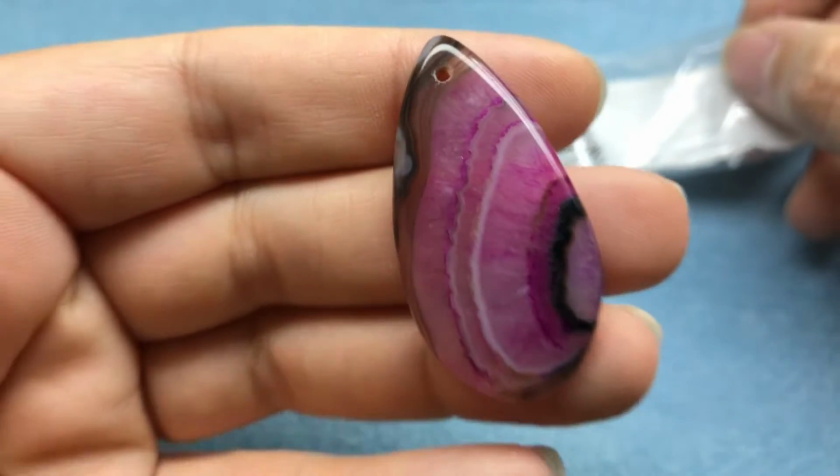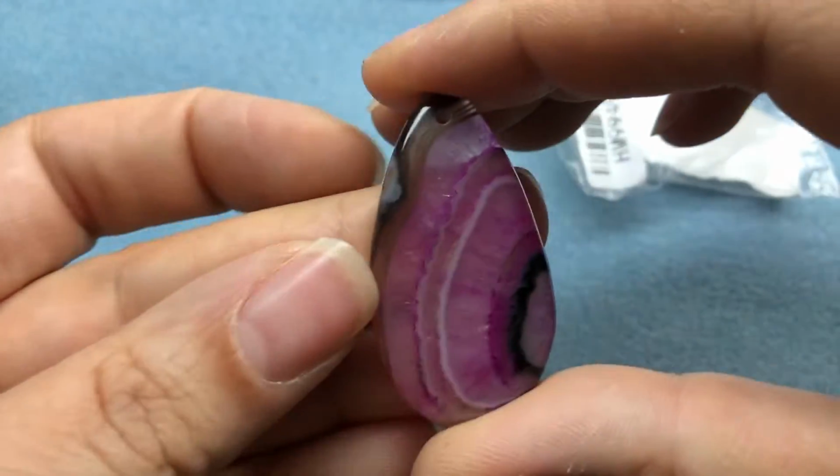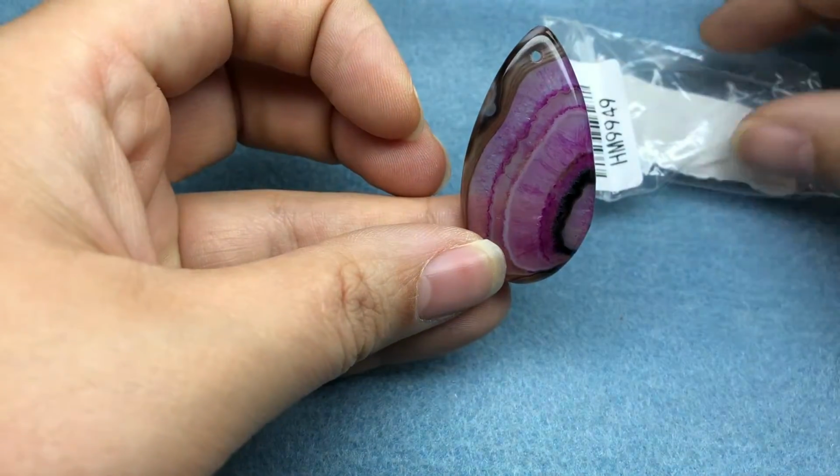So it's dyed agate. That's gorgeous. That's really pretty. It looks like a geode. Let's see if I can get it to be a little brighter. There we go. Yeah, that's really pretty.